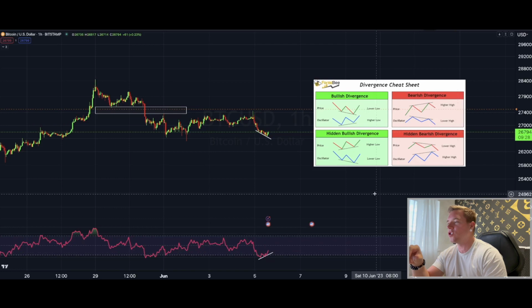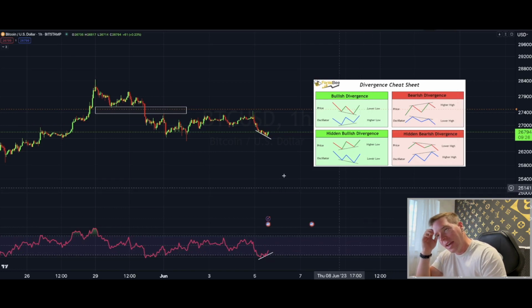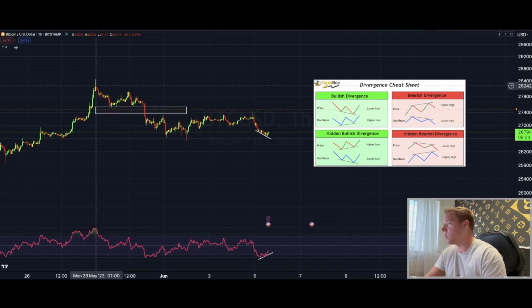And let's go directly into today's content. And I tell you straight away, I have opened a new trade based on this bullish divergence. That's how confident I am that this is going to play out. But let's talk about this.